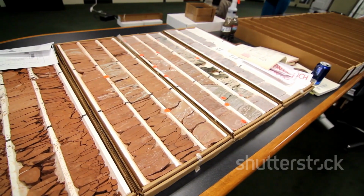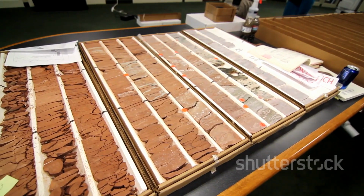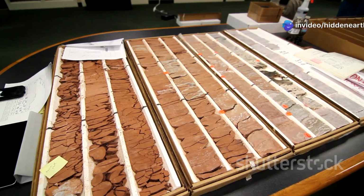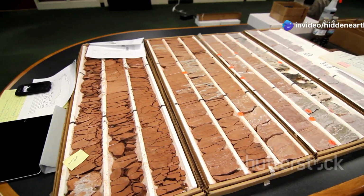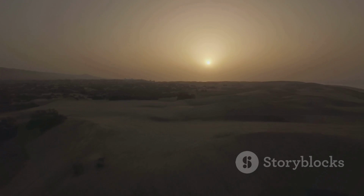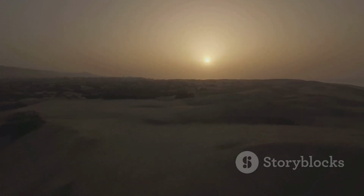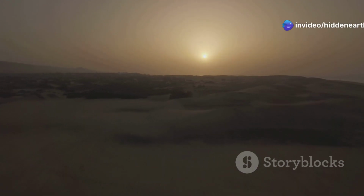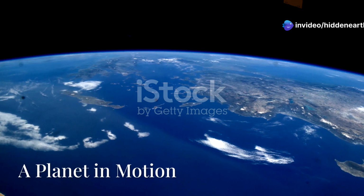The findings from these studies are not just academic, they have practical applications as well. Understanding the geological history of an area can inform everything from natural resource management to predicting future environmental changes. So the next time you find yourself in a desert, remember that the sands beneath your feet hold clues to a watery past, waiting to be uncovered by those who know where to look.